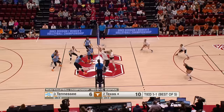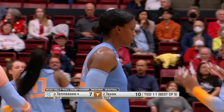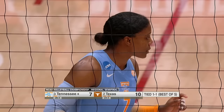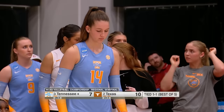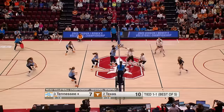That's Fingal off hands and a point for Tennessee. And the way that Morgan Fingal was able to go up high off hands tells you that the set of that location was perfect. So really good placement there by Carolyn Kerr, putting it in the window for Morgan Fingal to give her that high hand shot. So Tennessee brings Sydney James on to serve here. Tennessee really needing to use their depth with the injury to Torres.